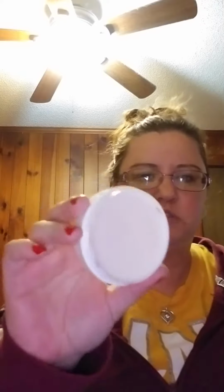All right, this is what I was talking about earlier for my brushes. Usually I think it's body wash and conditioner that I use to clean my brushes, or shampoo and conditioner, I can't remember. But I thought, let me give an actual brush cleaner a shot.